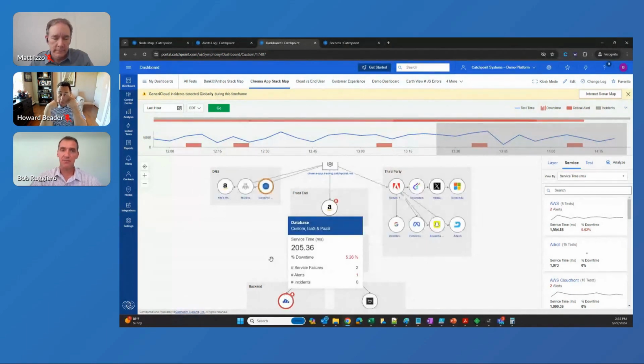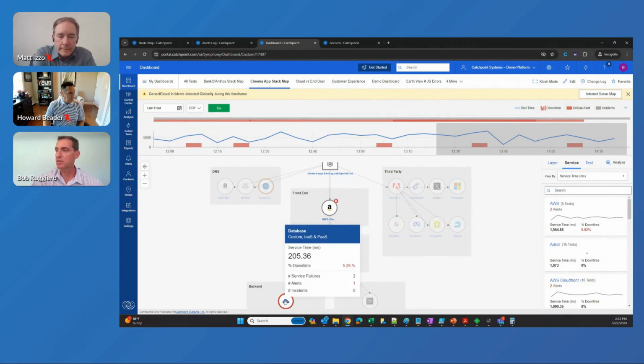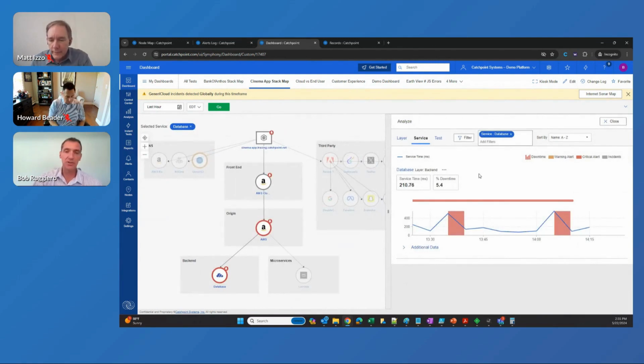So now I have a full view into all of the affected dependencies, and I can focus my investigation in those areas. So let's go through that workflow here real quick. I'm going to click on this last service, which is our back end. It opens up a blade here on the right that shows us which service was affected.